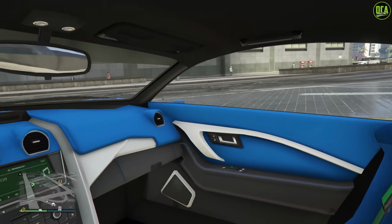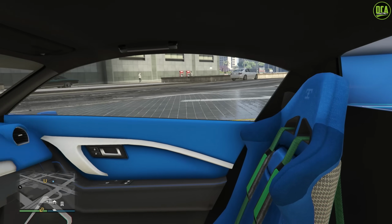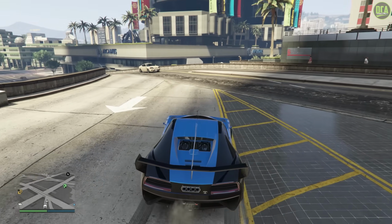Going to interior here. It turned out pretty good. Got the blue line in the center too. Racing seats, a little touch of a racing steering wheel. Not bad. I'm pretty happy with this. Not bad at all. Alright, floor it.